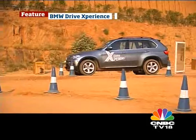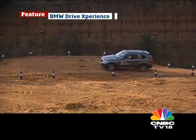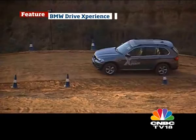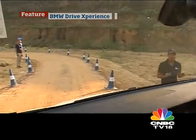After the X3 and the X6, the X5 did feel very sporty to drive. It felt smooth and responsive like the X3, but still intimidating and big like the X6.